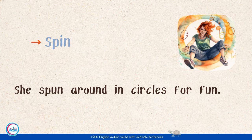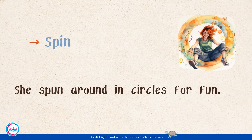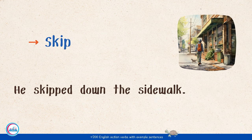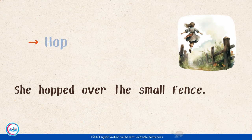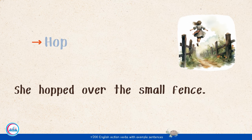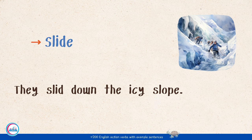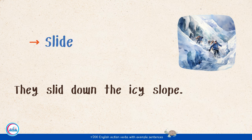Spin. She spun around in circles for fun. Skip. He skipped down the sidewalk. Hop. She hopped over the small fence. Slide. They slid down the icy slope.